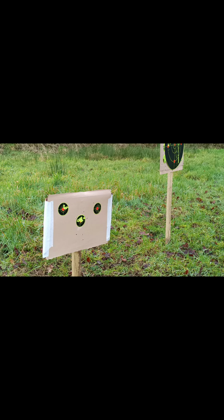We'll take it out rather to 75 metres and a bit. I'll just confirm zero on the FWB, which is the rifle I had issues with yesterday, and we'll see where we go from there.